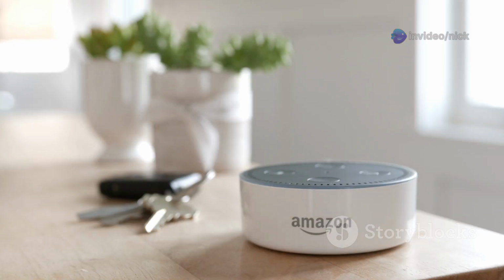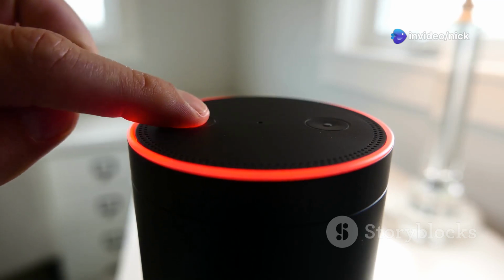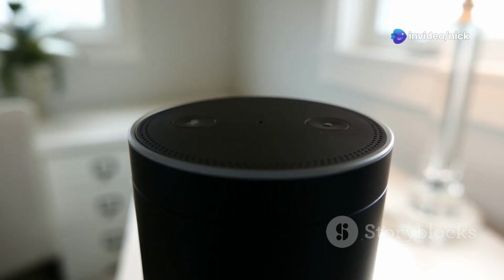This time, we're diving deep into the world of smart home devices with the all-new Amazon Echo Spot 2024. Now, this isn't your average smart speaker. It's marketed as a compact bedside companion that aims to streamline your mornings and keep you connected throughout the day.